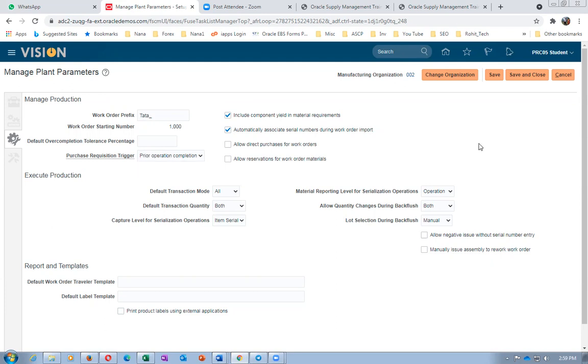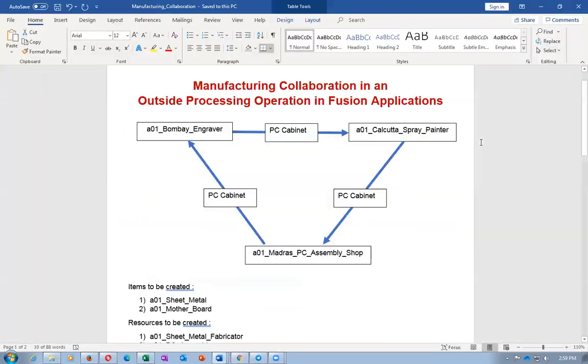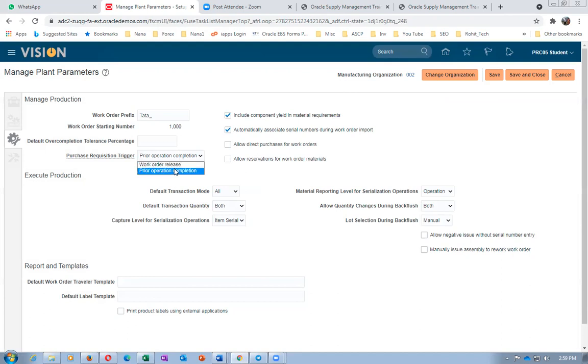Nanaji, prior is actually good because the PO will not be waiting. Because what happens is the PO will age. Your prior operation. Very good, Abhinandan. So let us say the second supplier is now going to do an operation after 10 days time. The PO will be aging for 10 days if you're using the work order release. A good observation. Fine. Any other observations, please tell us now.